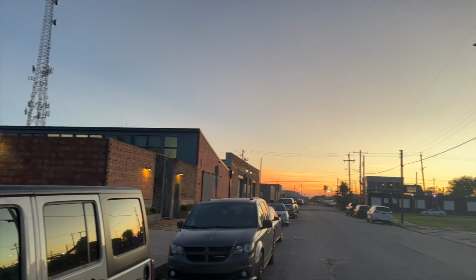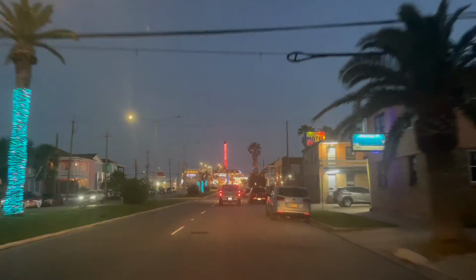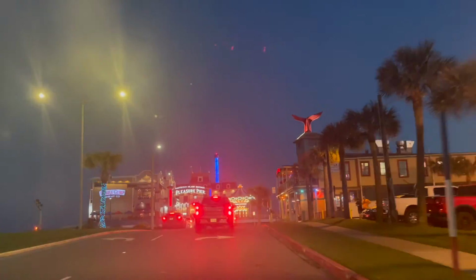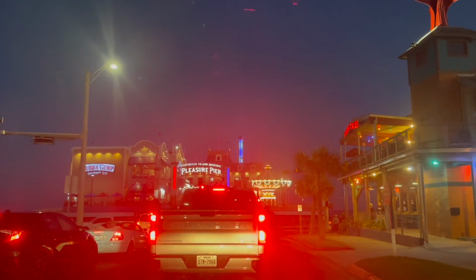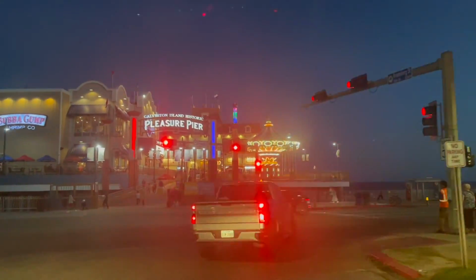Downtown Galveston was actually pretty, which I was a little surprised about. And they also had this nice little pier thing. We didn't have a chance to go on it. We were excited to. We drove by it, but yeah, the main street that you had driving down along the ocean was a really nice view, especially at night.